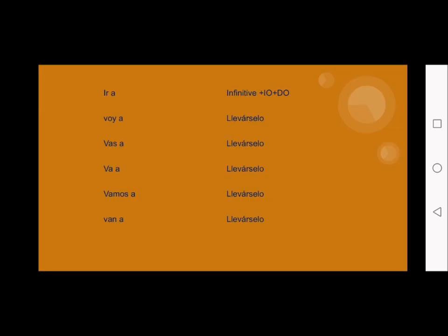And another structure that follows the same rule is ir a, which is like saying I'm going to, plus the infinitive, the indirect object, and then the direct object pronoun. So the conjugations are as follows. Voy a, vas a, va a, vamos a, van a. If you notice, we always have to put the a because it's like going to. And also in English, when we use going to, we have to use an infinitive structure. The same thing in Spanish. If you notice, many languages are similar in structure. So the same thing in English, going to plus infinitive, the same thing in Spanish, ir a plus infinitive form, okay?